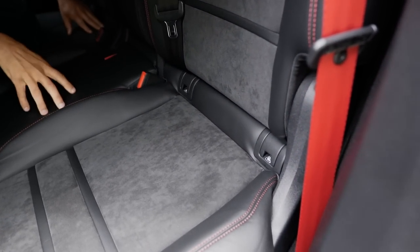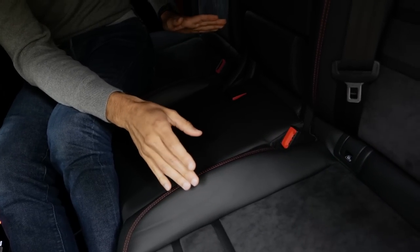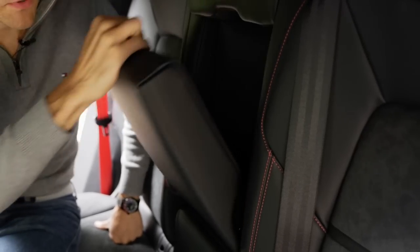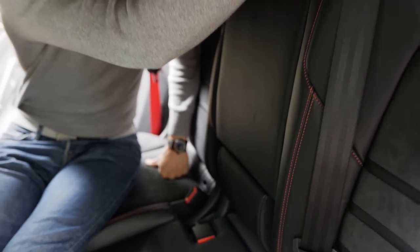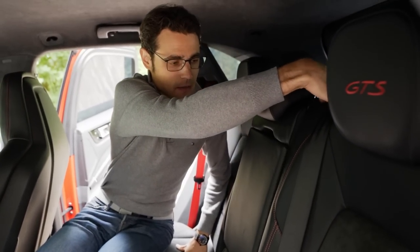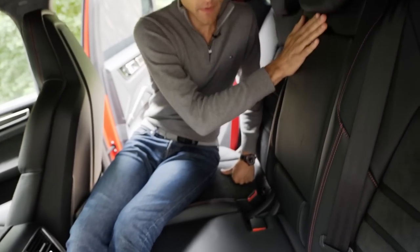In this case, we also have a bench with a middle seating, although it's kind of a single seat design. And the armrest folds out, but not adaptive, the cup holders here. You can also just switch the middle part here as a ski hatch.